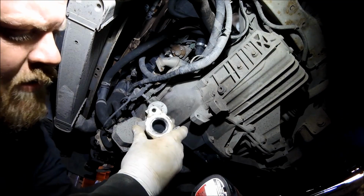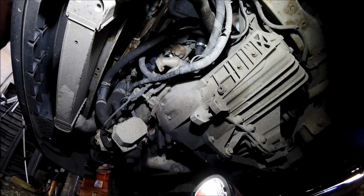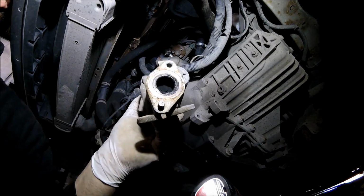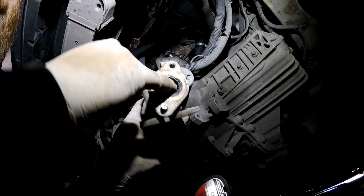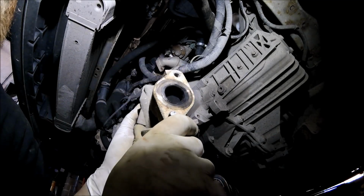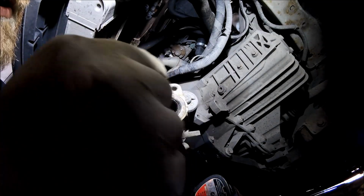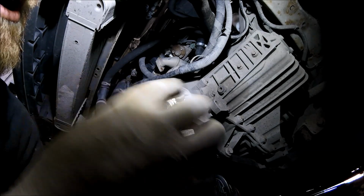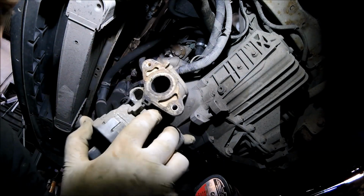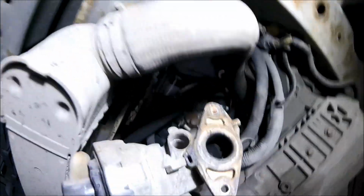Well, if you could see inside there, basically, I'll get a bit closer. You can see there's a gap. Basically the EGR valve is stuck wide open, if you can see that. There's a gap in there. So all that's happening is the exhaust gases are just blowing straight past the valve, basically. I'll get that in the right place, you'll be able to see it.